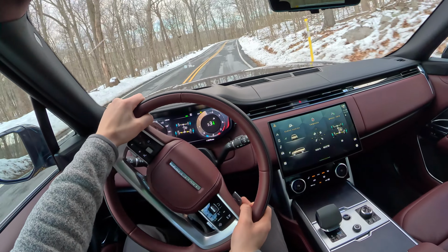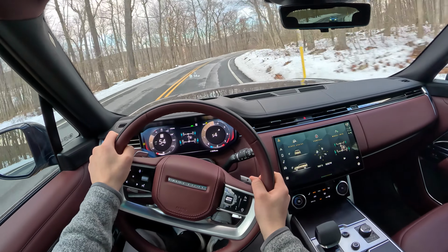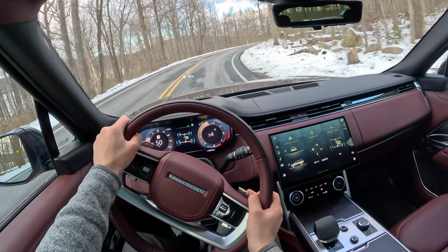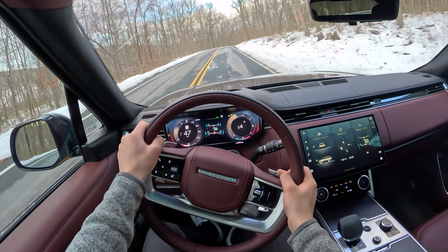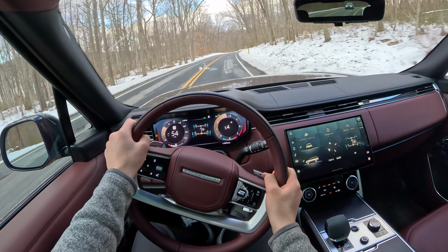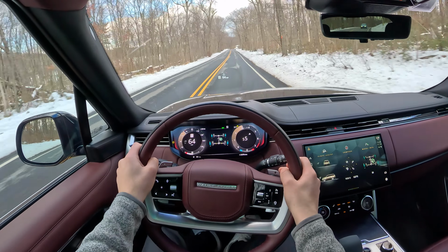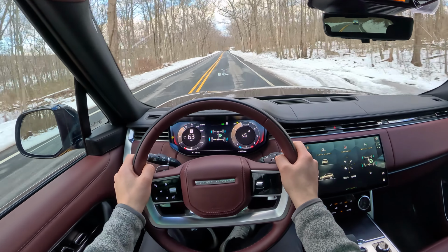Despite being the entry-level powertrain, the unit coupled to an 8-speed automatic and a mild hybrid system gets the car going and returns acceptable fuel economy for a full-size SUV. I averaged 16 miles per gallon in the city, 26 on highway, and 22 combined.